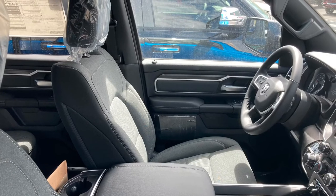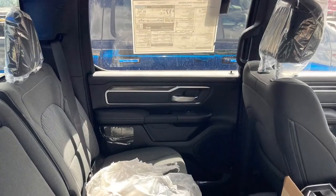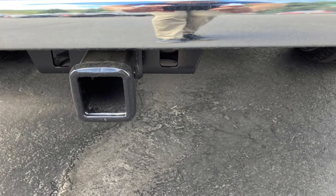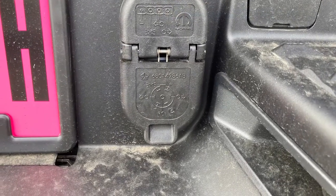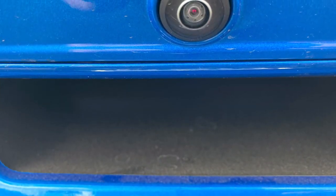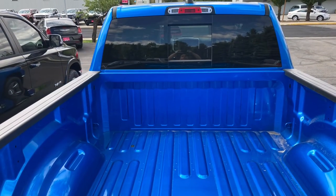rear power sliding window, remote start system, Sirius XM with 6-month radio subscription, front and rear rubber floor mats, 3.92 rear axle ratio, anti-spin differential rear axle, 5.7 liter V8, rear wheelhouse liners, 33 gallon fuel tank, engine block heater, and trailer brake controller.